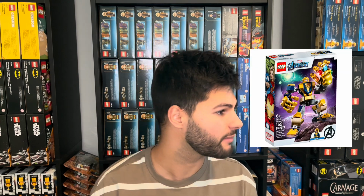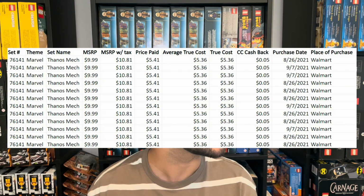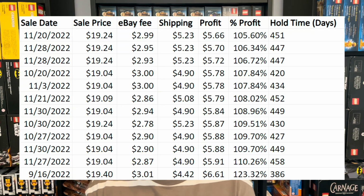All right, we're halfway through. The next set we have is the Thanos Mech. I got them during, you guessed it, Walmart clearance for about 50% off at $5.36. I sold them a year and a few months after for a profit of 110%.